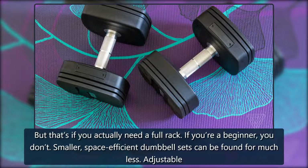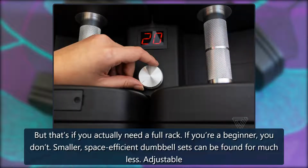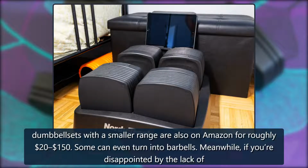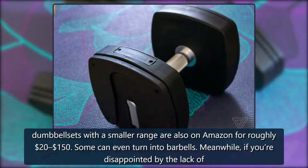But that's if you actually need a full rack. If you're a beginner, you don't. Smaller, space-efficient dumbbell sets can be found for much less. Adjustable dumbbell sets with a smaller range are also on Amazon for roughly $20 to $150. Some can even turn into barbells.